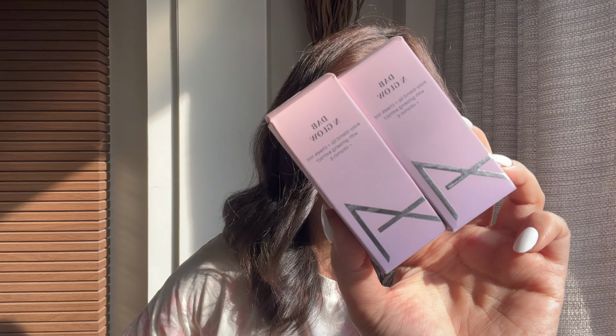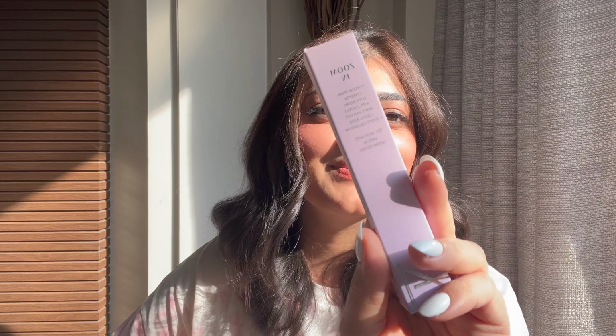Oh my god, that blends so easily. I love that they've sent my shade. Okay, then they have a bunch of other things as well. These are their lip and cheek tints. This one is the concealer.